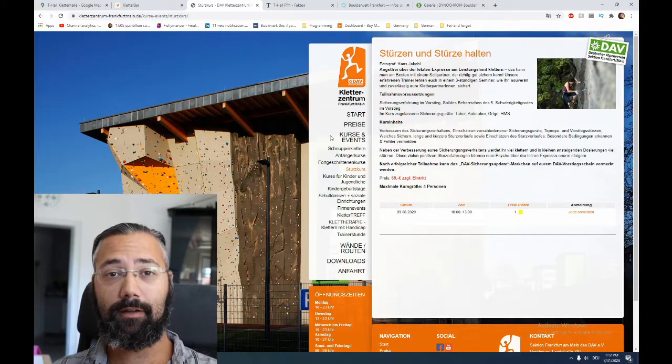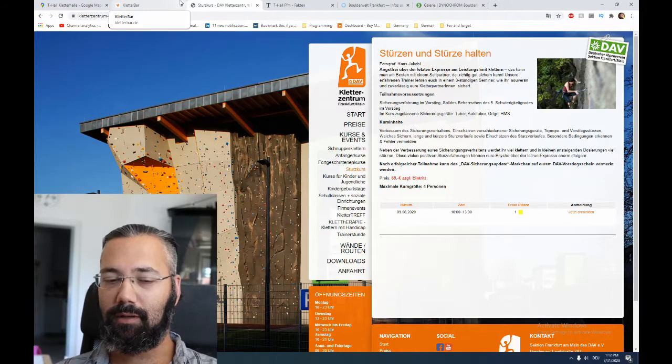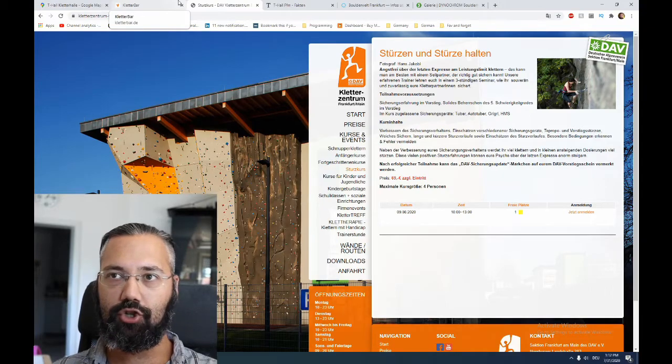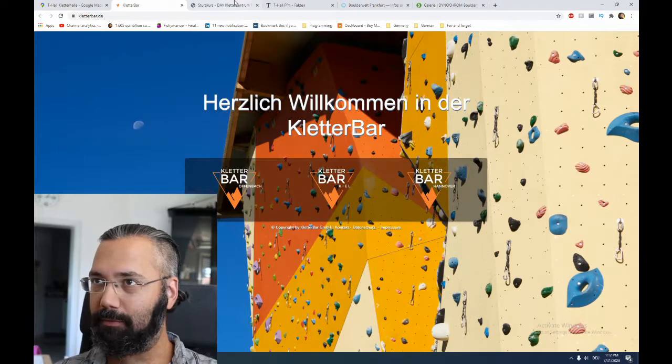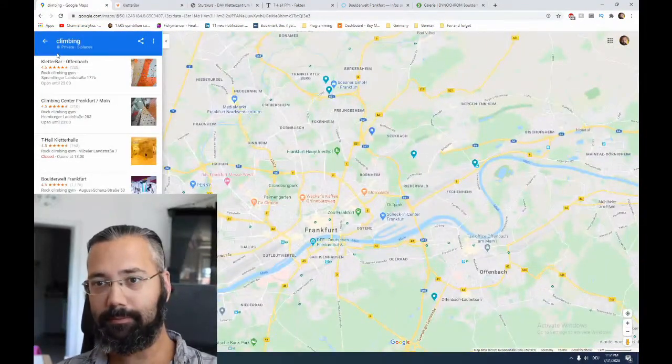However, they will not check if you know how to lead and so on. In case you want to lead there, they will just be like, okay, good luck, which I find a bit weird. It's like if someone dies in their hall, it's still an image thing, right? I don't want to go to that place where people fell off the wall, even if it was their own fault.